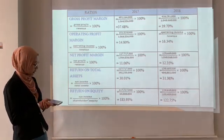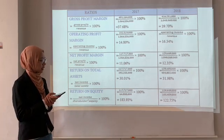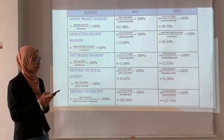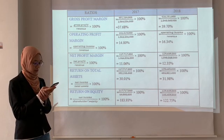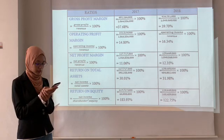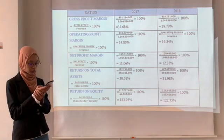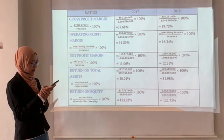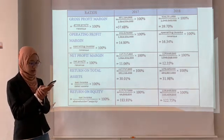Lastly, the return on equity for the year 2017 is 183.93%, while for the year 2018 it is 122.75%. This is a measurement of how effectively money from stockholders is being used for profit generation. Considering this, a high return on equity ratio is desirable because that means efficient usage of investors' funds. As calculated in the above ratios, in both years the company was very efficient.